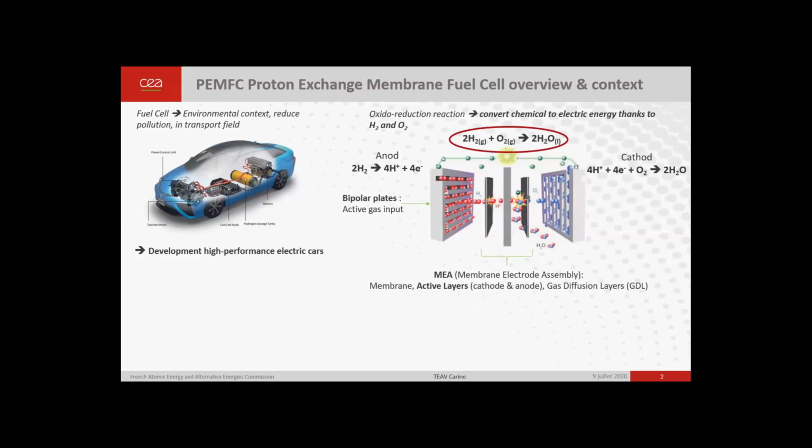So just to begin, an overview of what a proton exchange membrane fuel cell is. We are working on that because of an environmental context, with the aim to reduce pollution, especially in the transport field, and so we are developing high performance electric cars to replace classical cars of today. How does it work? It's a redox reaction which converts chemical to electric energy thanks to H2 and O2. It consists of the membrane electrode assembly, the core of the fuel cell, and bipolar plates, which permit to input active gas.